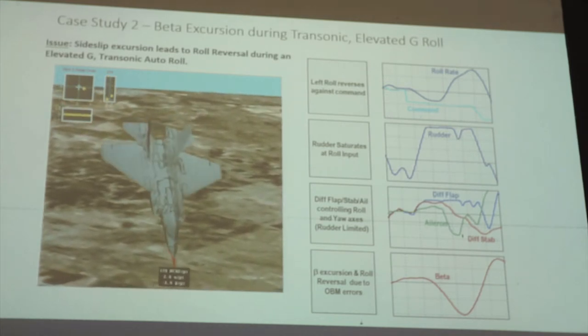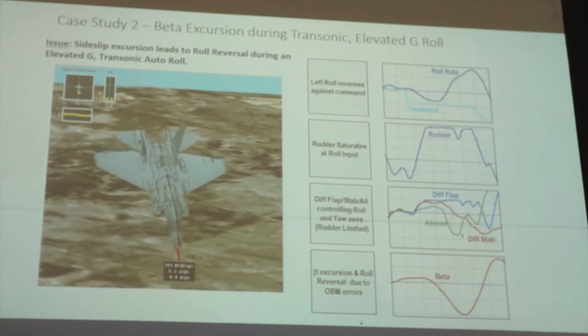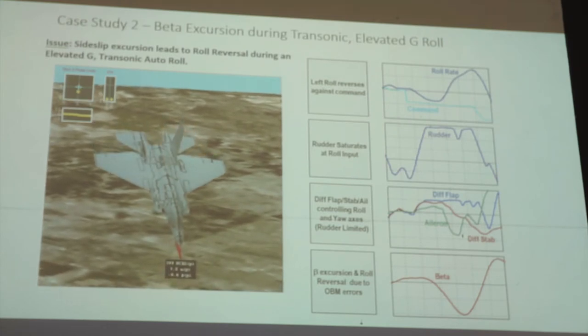Okay, so the data on the right is actually the time history of that. And you can kind of see in the upper chart, the roll rate actually initially goes in the right direction, follows the command, negative. The rudder, in the second chart, instantly saturates, goes all the way. The other surfaces really don't pick up the slack, so sideslip goes. The bottom chart, sideslip takes off. The rolling moment due to sideslip, all that adverse beta, whips them around the other direction.